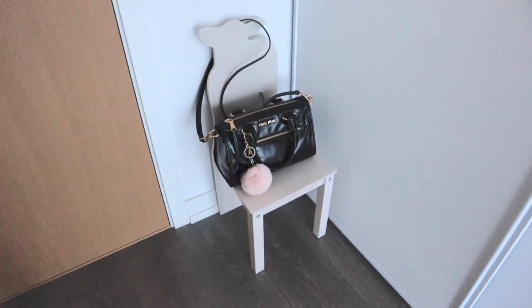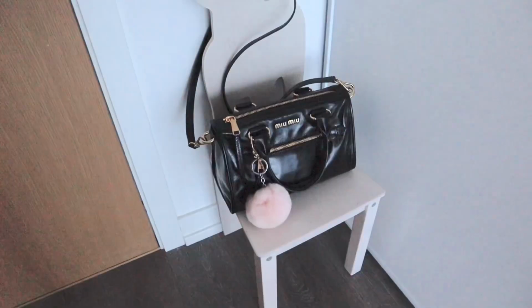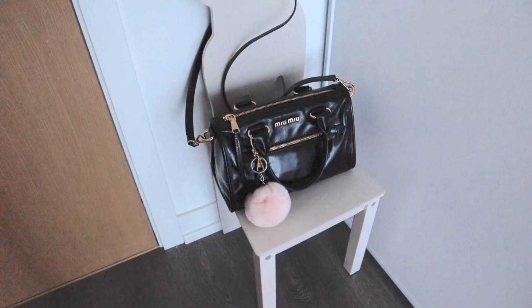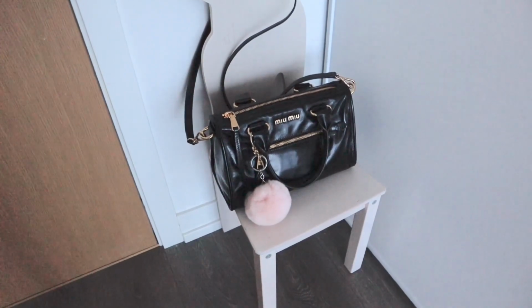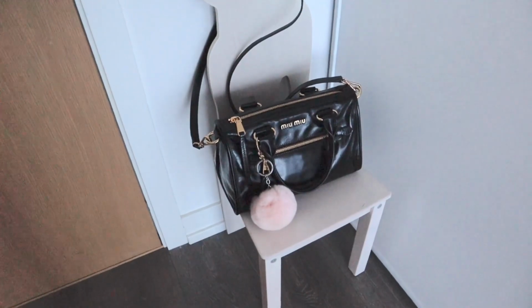This little stool here was actually my brother's from Children's IKEA when we were kids. And I just like to put my everyday bag on it for easy access when I'm just running out the door. Right now, my everyday bag is my Mimi bag. And so when you walk in, you immediately are greeted by these 4 large sliding white doors that lead to an enormous closet storage space.